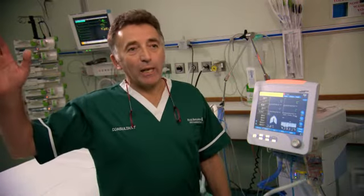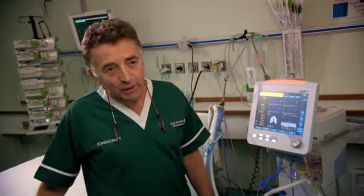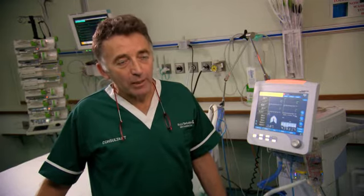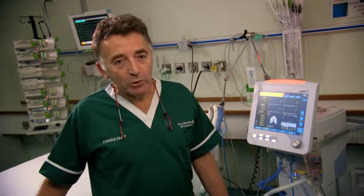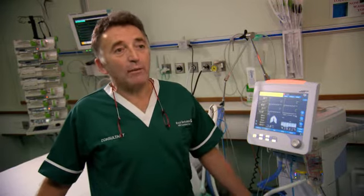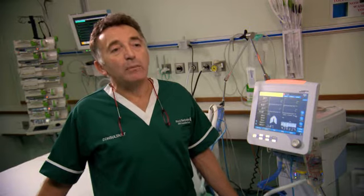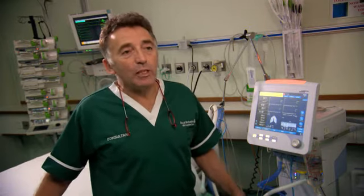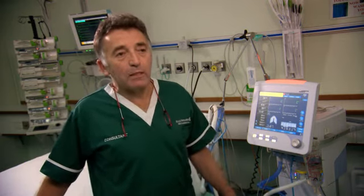We used to have these things with big bellows that you could see going up and down, and the problem with those machines was that it was very difficult for patients to synchronise with them. One of the issues with patients on intensive care is you often have to sedate them, but sedative drugs have side effects, so we try and sedate them as little as possible, and that's made possible by the modern day ventilators, which just really add to what the patient needs rather than takes over their breathing completely.